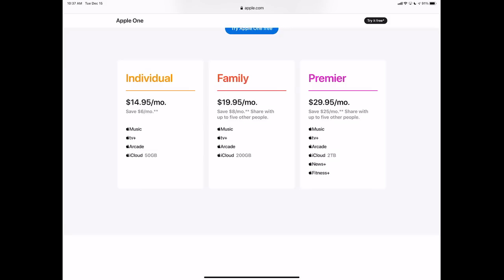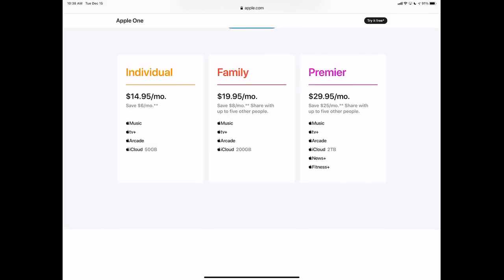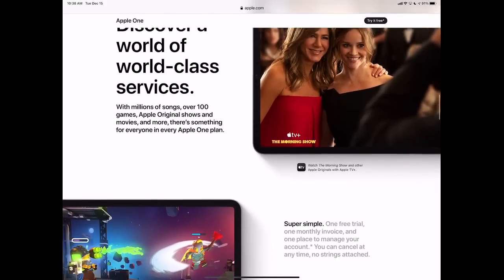If you're going to buy a bunch of these, I think it's a great deal at $30, because I could share it with five people. They show you what the savings would be. I use Apple Music. I use Apple TV Plus. Arcade, I do for the show. I don't have to, but that's only $5 a month. It's nice to have 2 terabytes of iCloud storage, especially if you're sharing with five people. You're going to need that much. News Plus, not that crazy about. But Fitness Plus, Music, and TV together are still more than $30 a month. So I think this is a good deal. You could say the storage is almost free.